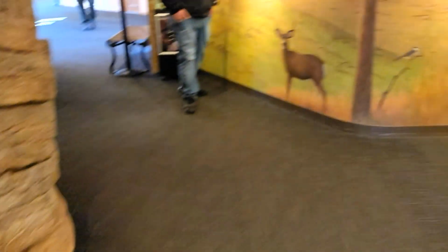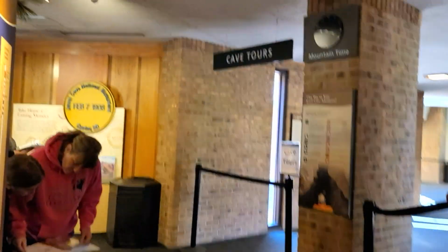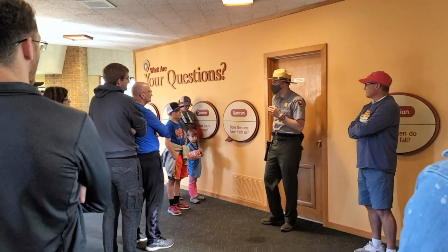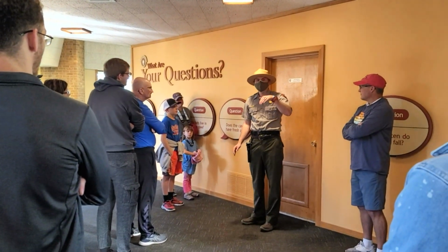Ranger-guided tours are required to enter Jewel Cave, and the various tours are offered at scheduled times, which vary by season. Throughout the year, cave tours often book in advance. For this reason, visitors are encouraged to make advance tour reservations through recreation.gov.